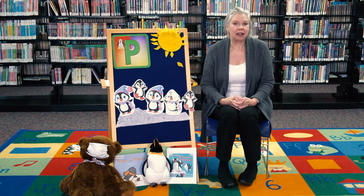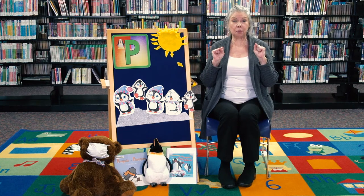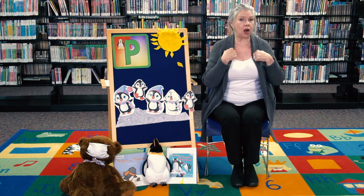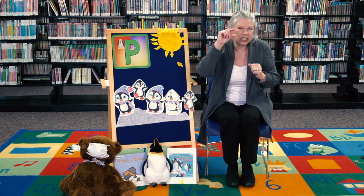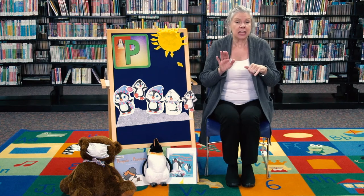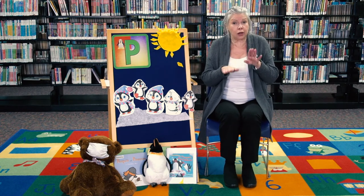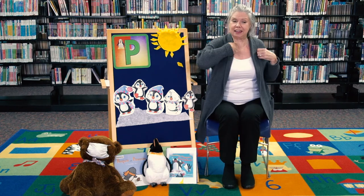Okay, I have a cute little rhyme for you. It's called I'm a Little Penguin, and I need you to help me. We're going to waddle with our arms. We're going to waddle, waddle. Penguins have really short legs. They just have these little bitty fins down here on their feet. So they can't really run and jump. So they waddle everywhere. And they say, I'm a little penguin.